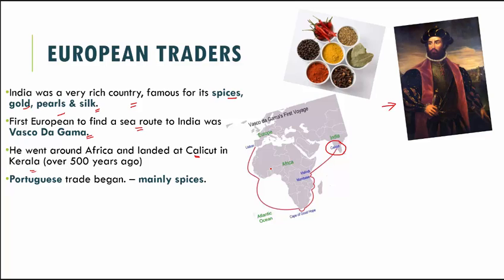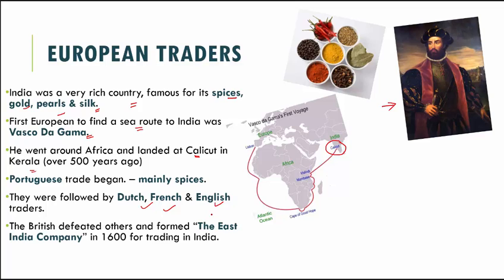And soon, along with the Portuguese, followed the Dutch traders, then we had French traders, and finally, the English traders landed in India. But soon they started fighting with each other to get a bigger share of the trade because there were limited resources. Everybody wanted the maximum share of trade, so they started fighting amongst themselves.